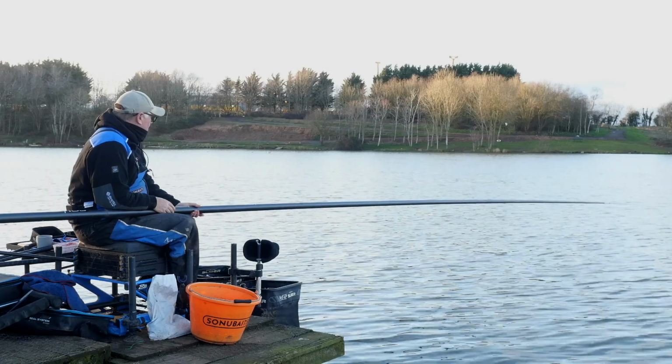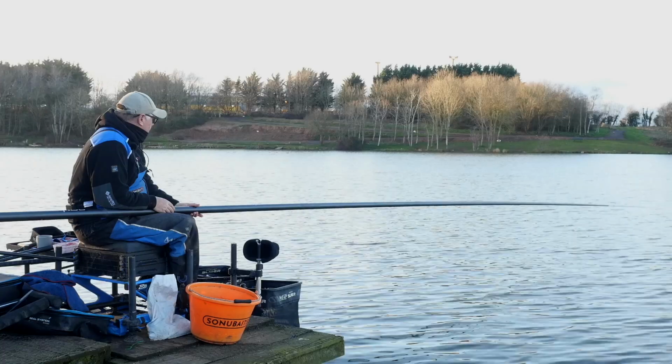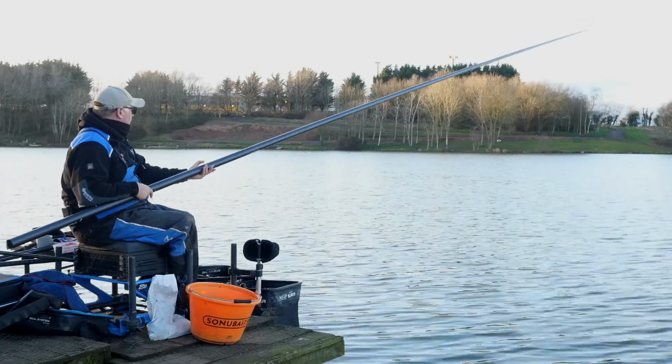Gutted I lost that one. Looked like a good fish as well. Looked like a couple of pound. Unfortunately, it's pulled off. It's just gone to net it. That's probably the reason why I went a little bit quiet. Some better fish in my peg. Oh, missed a bite.